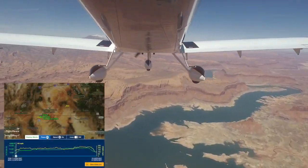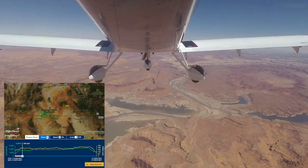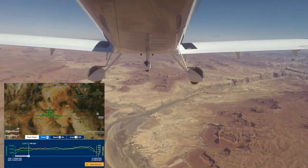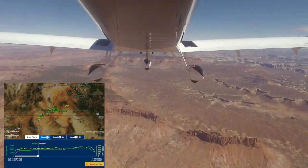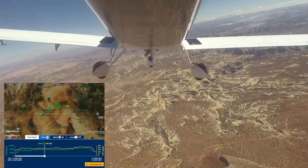So now let me show you a map of my journey. This was taken from FlightAware. If you don't know about FlightAware, you can put a tail number of any airplane flying in the sky and basically follow it. It'll track it, and it even stores it, so you can pull it up and kind of replay the flight. So this will give you an idea of the track of my journey today.